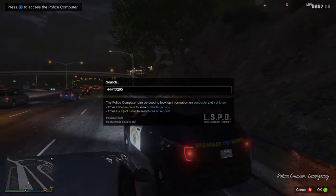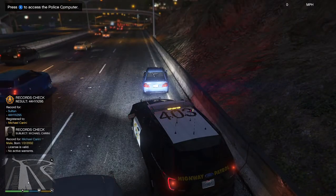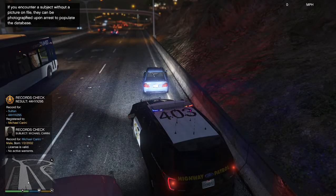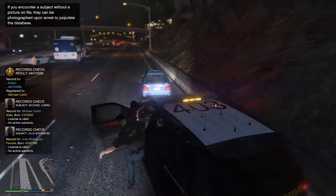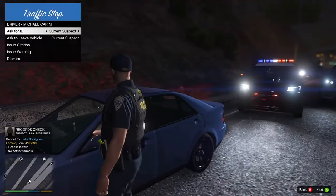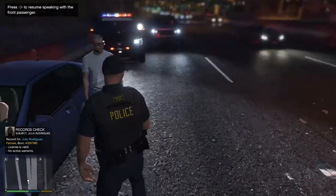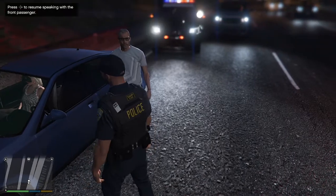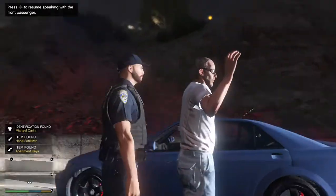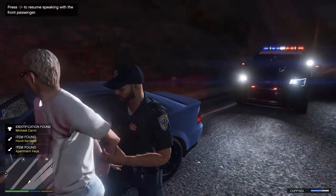No way. Oh, wait. I just ran the license plate again. Shoot. Michael Carini. Julia Rodriguez. Alright, this guy just has a stolen ID on him. You guys saw that photo, no way. Alright, sir, please leave the vehicle at this time. LSPD! Get your hands up! Alright, sir, I'm gonna be searching you real quick. I have reason to believe that you have a fake ID. You have gray hair and no way you were born in 2002, sir, alright? At this time, you will be placed under arrest.